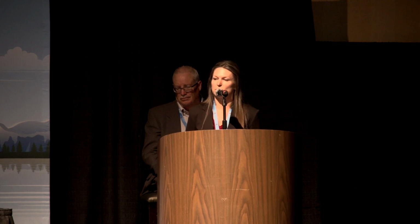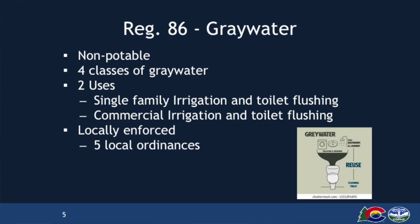Localized systems could also entail a golf course where you only have domestic wastewater collection from the homes surrounding that golf course. So localized systems have less industrial and commercial dilution, so they have higher pathogen concentrations, and therefore they have a little bit of different treatment scheme in our regulation. We also have gray water control Regulation 86.